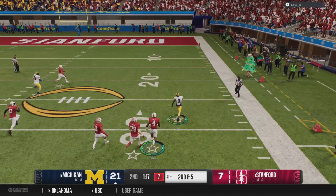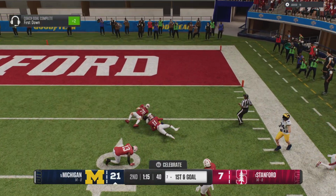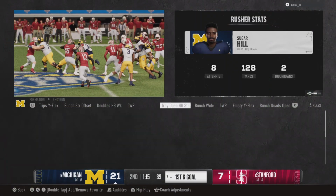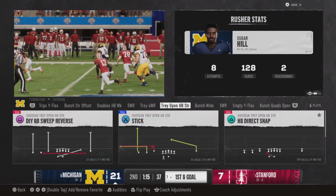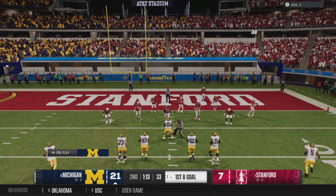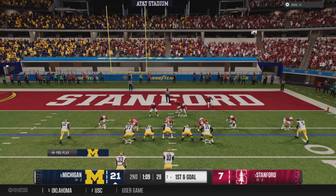Just keep... Breaks into the clear. It's a sprint. Finally tackled at the 7. What a play. Sets up a 1st and goal now. Well, we thought we'd see that world-class speed flash at some point today, Kirk, and there it was. There it is. It's a thing of beauty when he gets out into the open field, and I thought he was going to take it all the way to the house.